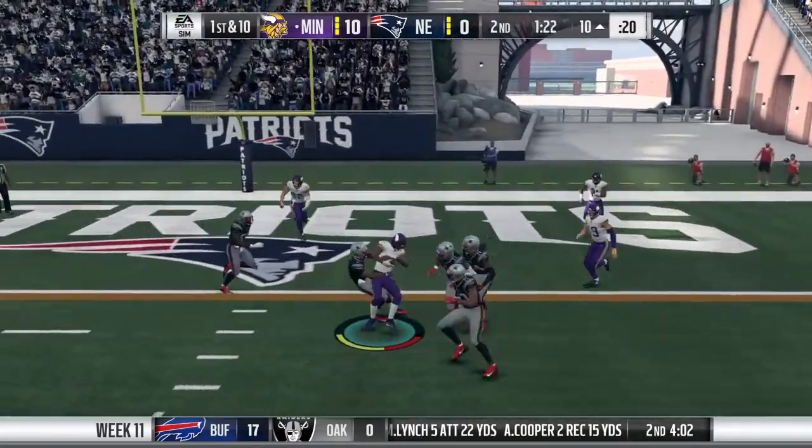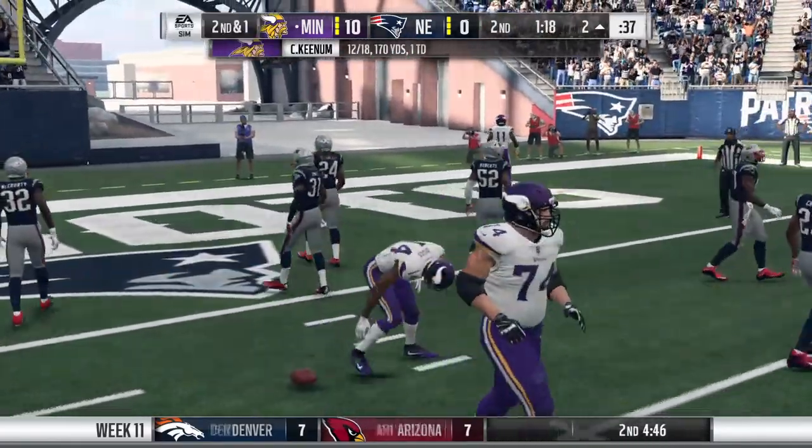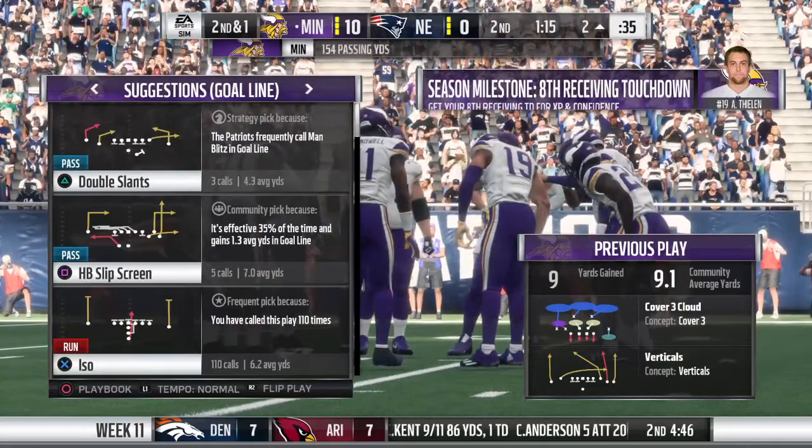And he did. This will be caught at about the 6. And he's able to get it down to the 2-yard line. A gain of 9 there. Sets up second and goal.